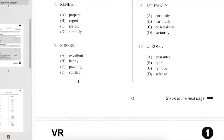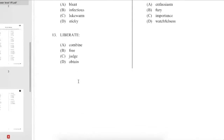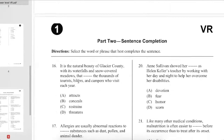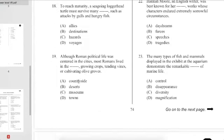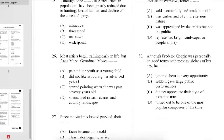Solemnly, and vigilance, and adhesive. So your students have to know these words and answer quickly. And then let's take a look at the sentence completion portion here. I'm going a bit quickly, obviously, because it's a speed video, right? But you see, they have to know all of this.